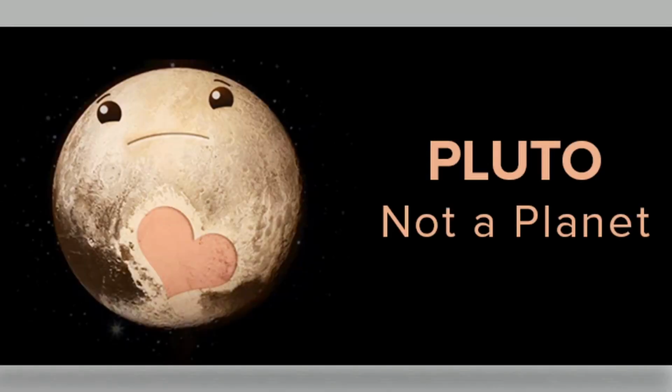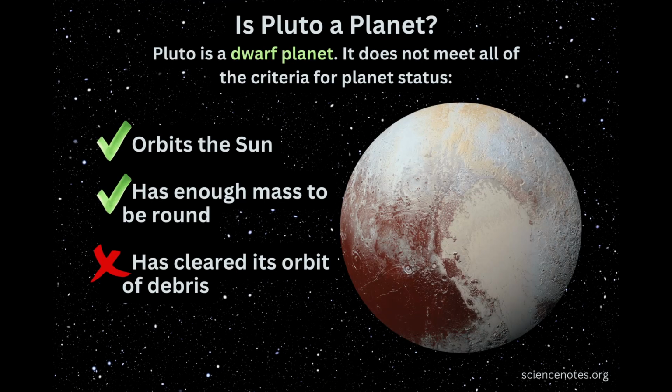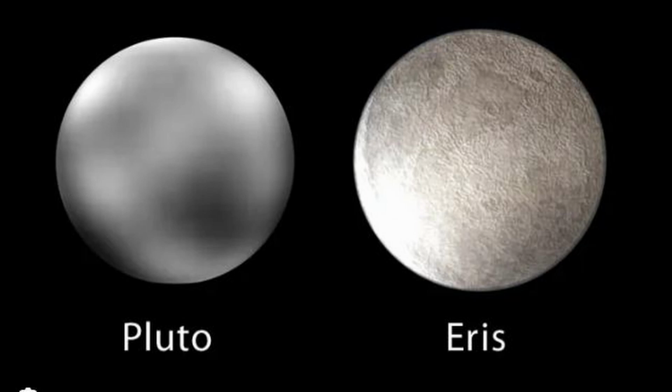In August 2006, Pluto was officially reclassified as a dwarf planet by the International Astronomical Union, or IAU, after the guidelines to classifying a planet were redefined. The IAU decided to crack down on the definition of what a planet is after they observed that Eris, a dwarf planet found within the Kuiper Belt, was larger than Pluto and wasn't considered a planet.